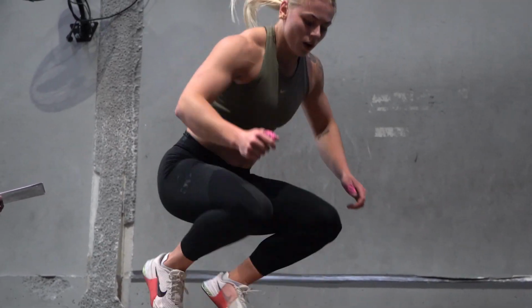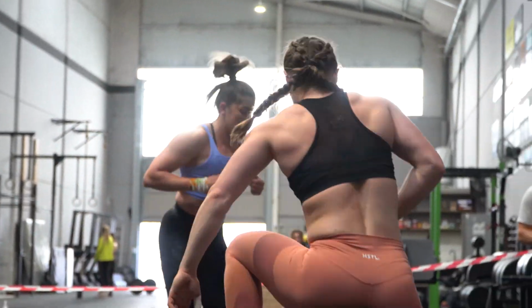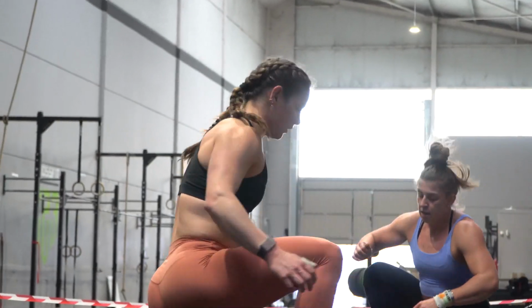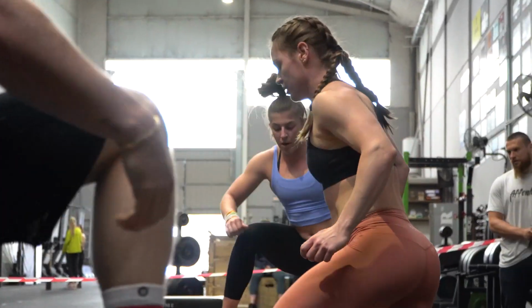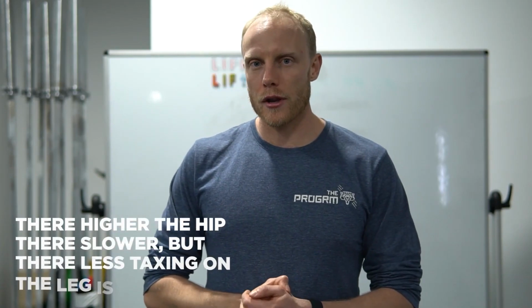And as mentioned, for the box jump overs, there's a new standard of stepping down, which should actually make it easier because the heart rate isn't going to be as high. However, how you're jumping over the box is important. The higher the hit, the slower, but the less taxing on the legs it will be.